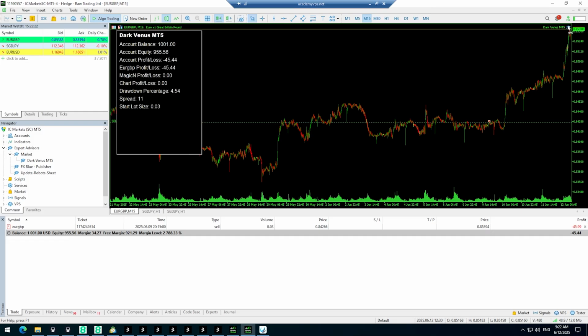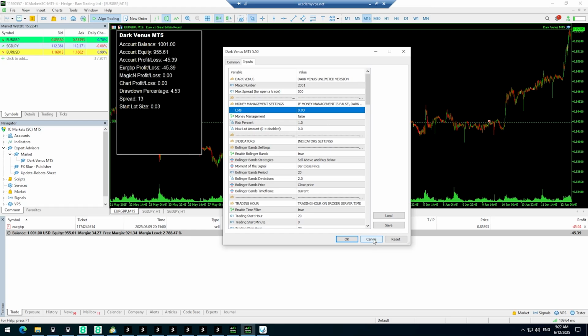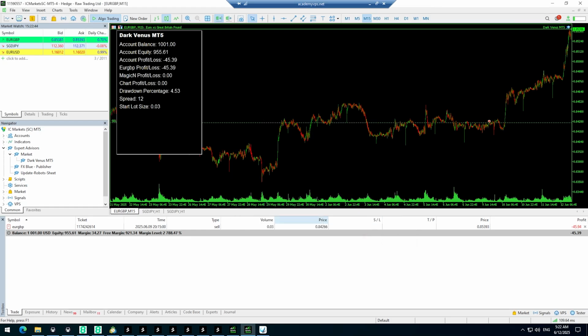So I'm using a set file that was used for the $200 account. So what I did was I just changed a few settings, and after I ran a few backtests, I found that the best settings for a $1,000 live account was in fact to not run money management, but we are actually going to be starting with a lot size of 0.03, and it is not at all an aggressive grid. And how you can see that, actually, this is a very good example right here.